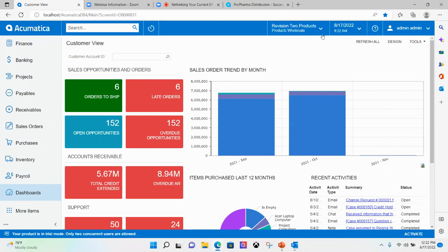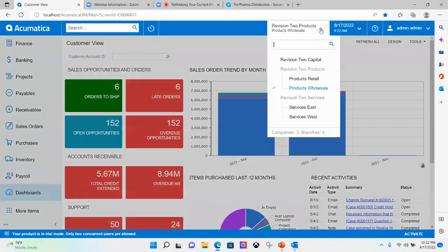Acumatica supports multi-company. So you'll see here that I'm in Revision 2 Capital, but there are two companies underneath that, and then there are two branches under each company. So you can have unlimited companies, unlimited branches, and you can search and sort on the individual companies and branches.